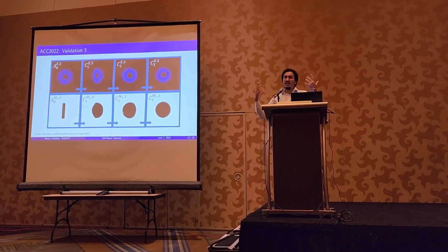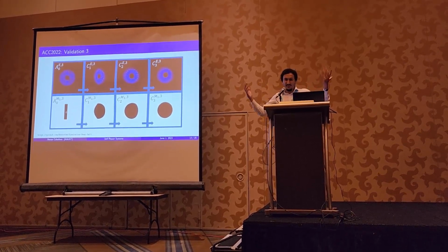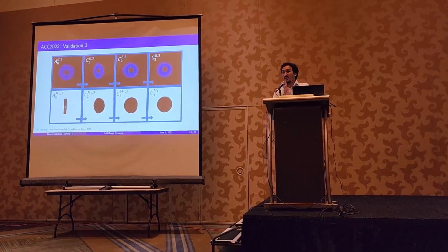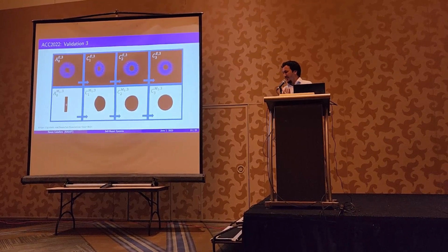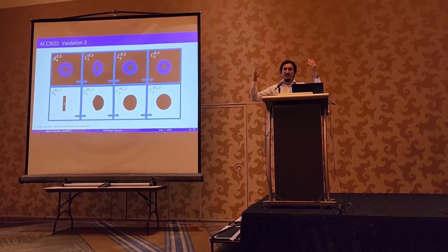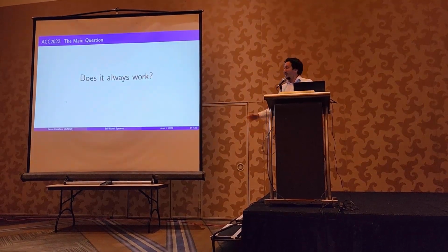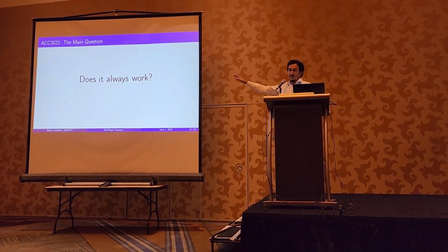So we are able to simulate many different initial conditions, let's say hundreds of thousands or millions, and we observe that for all of them, the printer always repairs itself, which is interesting. But still, the fact that hundreds of thousands or millions of initial conditions show that the printer can repair itself doesn't mean that for absolutely any possible initial condition, the printer will repair itself. And that is the question that we want to answer in this current research. We want to answer the question, does it always work?